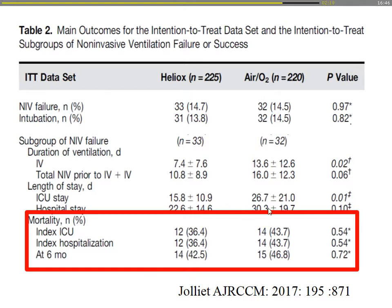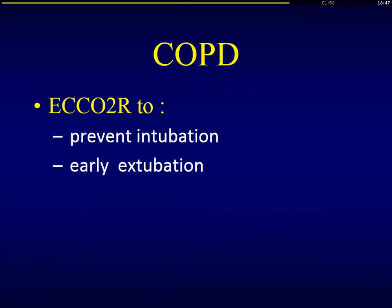However, if you look here, you see that mortality at 6 months is 46.8%. So mortality of these patients is still very high. If your patient fails non-invasive ventilation and goes to mechanical ventilation, it has 50% chances of dying in these next 6 months. Now, something is slowly creeping up, and that is the use of CO2 removal in COPD.